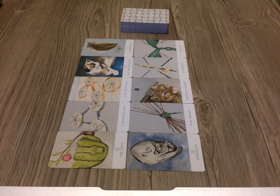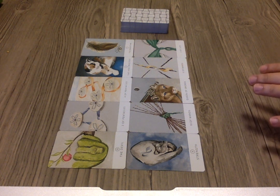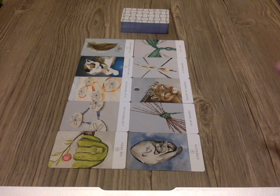And the images look really good, okay? They were really clear and they were moving. So let me just talk to you about the images that I saw and how they relate to the cards, and then we'll go into the reading.